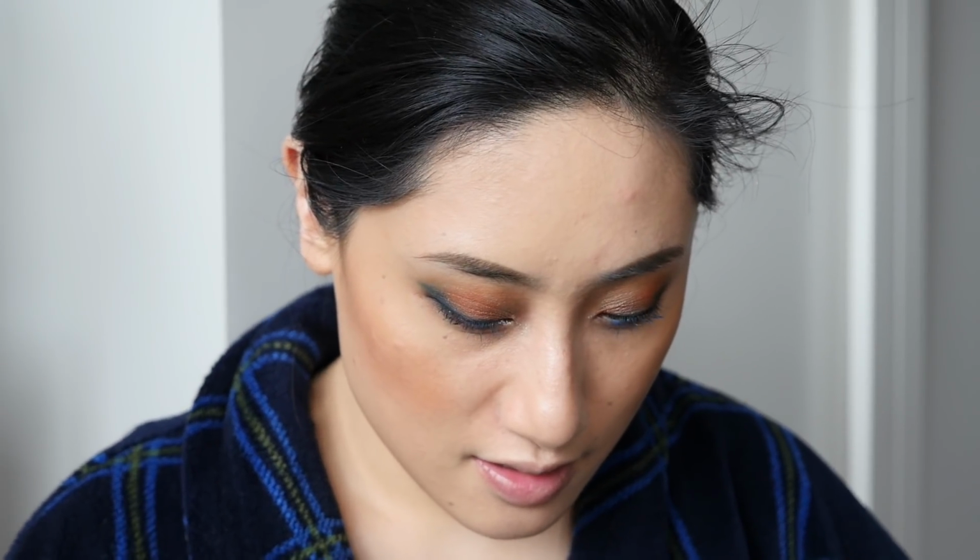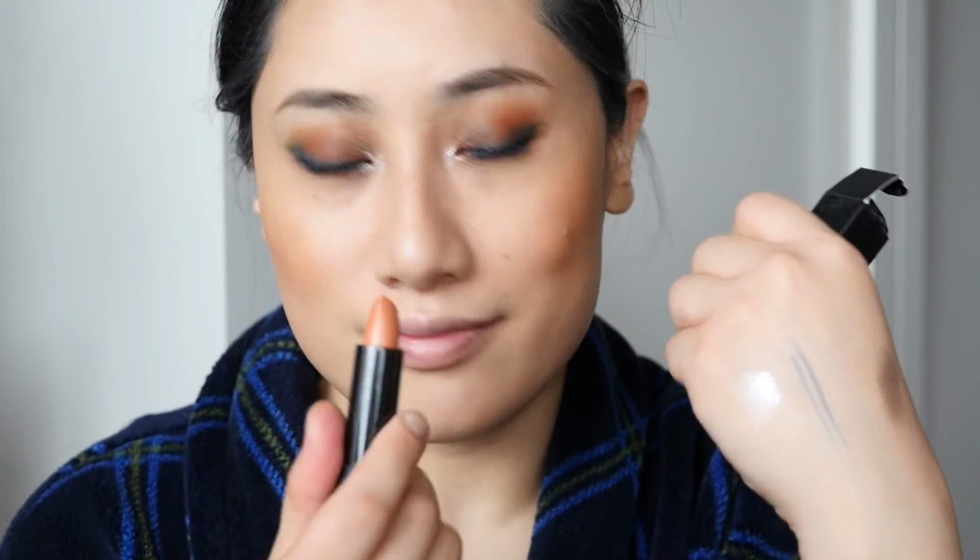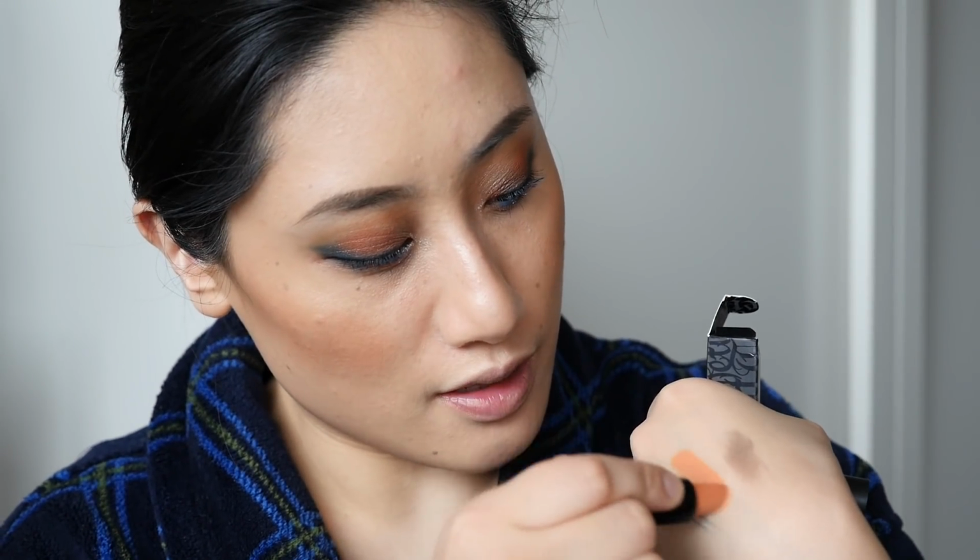Lipstick. What should I go for? I've got 1969, which is this. Ooh, it's an orange shade as well. Let's try this. Somehow, all these shades I feel like work. Ooh, that is very light. This is for sure the lightest orange I have in my collection. What do you think? I think this is what is gonna be the final look.